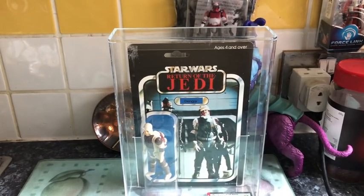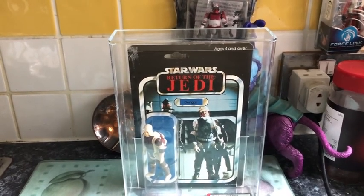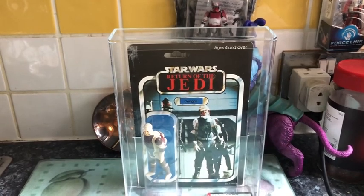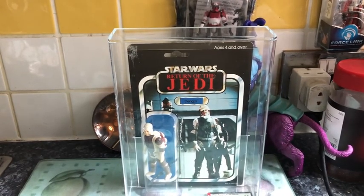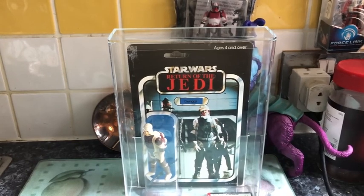Graded by AFA, it's 80, card gets 85, bubble 75, figure 80. It's a Hong Kong figure, and it's on the UK card. I think with the UK cards, you can notice that the picture is a lot more vibrant than on the US cards. More like, I think on the tri-logo it's a bit more blurred out, but yeah, so this is the Palitoy 45 back C card. It's not a Toy Tony though. It's not on the list or anything like that.